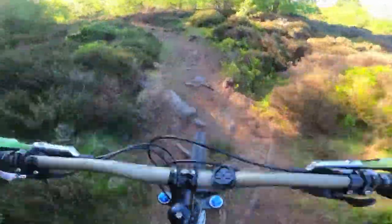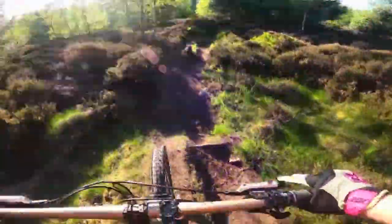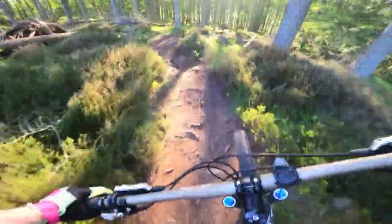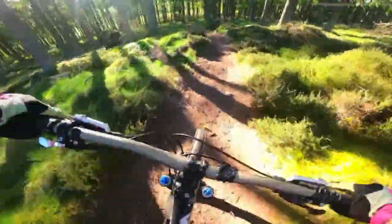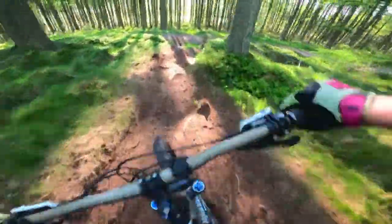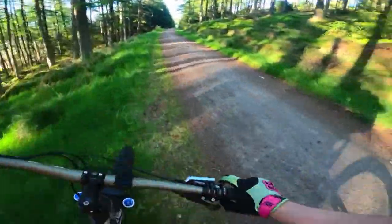Quite blown out as well. Careful not to strike the pedals. Oh, enduro line. Yes. Used to be a little log roller thing here that's been taken out. Look at this loamy, fresh finish down onto the road. Little bomb hole to finish, can catch you out if you're tired.